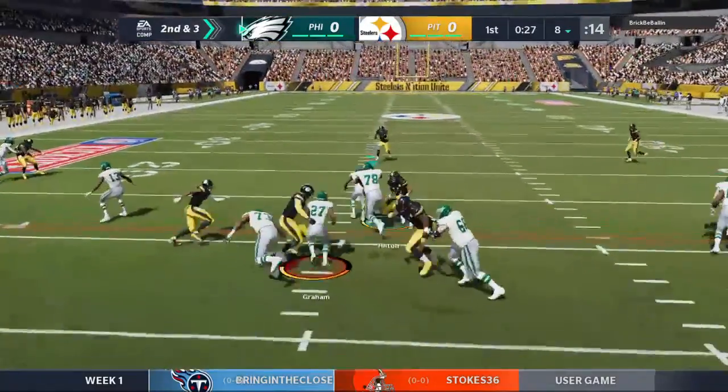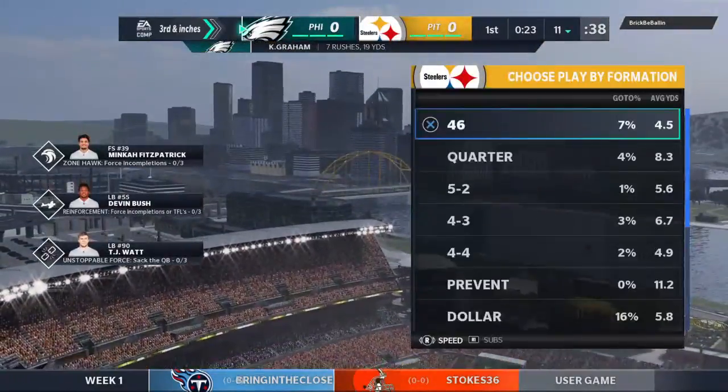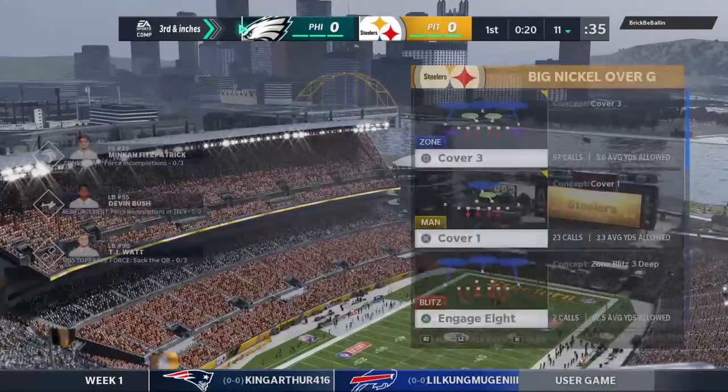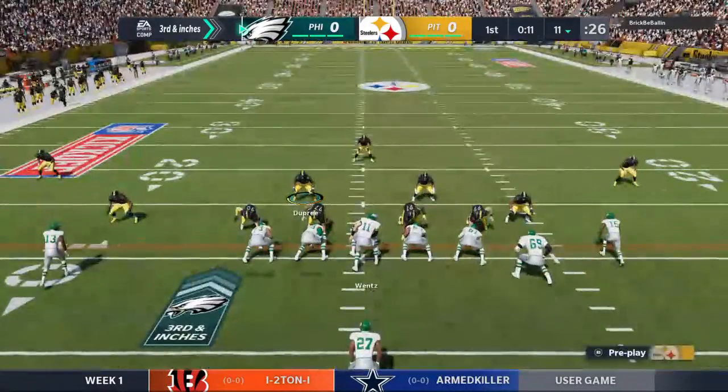On 2nd down now, it's Graham. And a short pickup here as he'll get across the 10 to the 11-yard line. Call it a gain of 3, but not enough to move the sticks. It'll be 3rd and about a foot or 2. Brings up 3rd and inches.